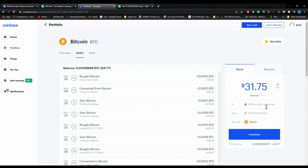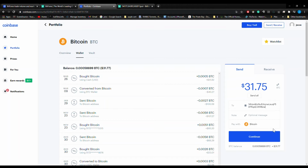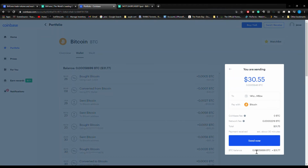Right, so here in the to field, we want to right click and paste, and there is our deposit address. If you want, you can double check to make sure it's right. We're pretty sure that's going to be the right address. You can put a message on there if you want, don't really have to. And then click continue. It'll tell you what your fees are and all that stuff and about how long it's going to take. So we're going to make sure all that stuff is correct. And that's going to be our final number that's actually going to send there after fees. And we're going to hit send now.